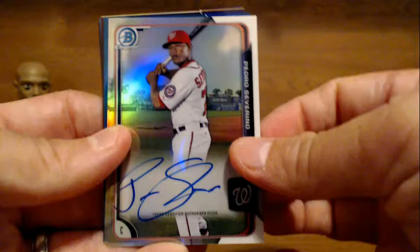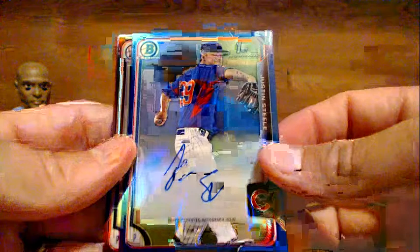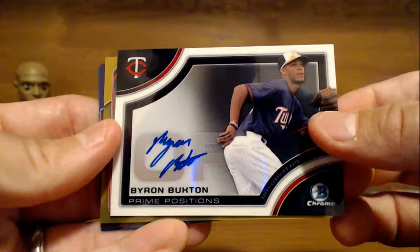Wilkerman Garcia for the Yankees. There you go. And our refractor is Pedro Severino. These are numbered to 499. Pedro Severino. Justin Steele blue for the Cubs. Amir Garrett purple for the Reds. Byron Buxton for the Twins. Insert prime positions auto.